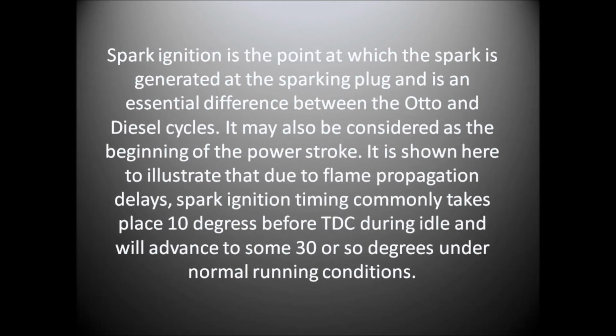Spark ignition. Spark ignition is the point at which the spark is generated at the spark plug and is an essential difference between the Otto and diesel cycles. It may be considered the beginning of the power stroke. It is shown here to illustrate that, due to flame propagation delays, spark ignition timing commonly takes place 10 degrees before TDC during idle and will advance to some 30 or more degrees under normal running conditions.